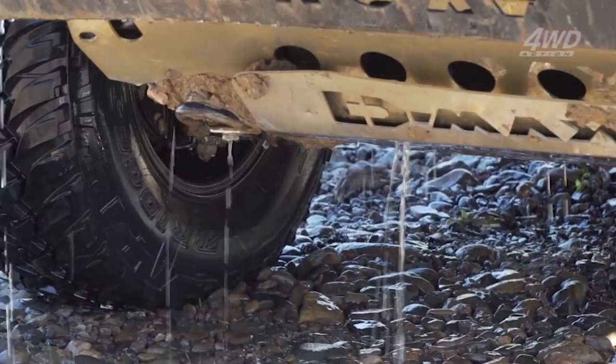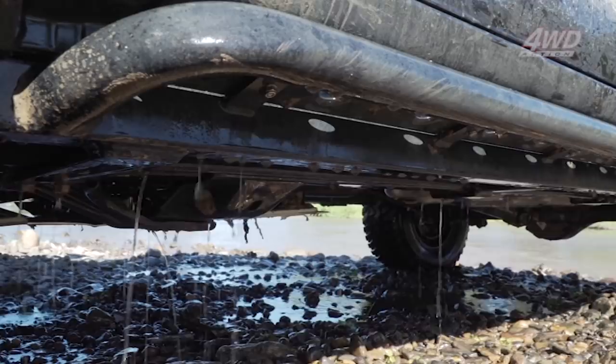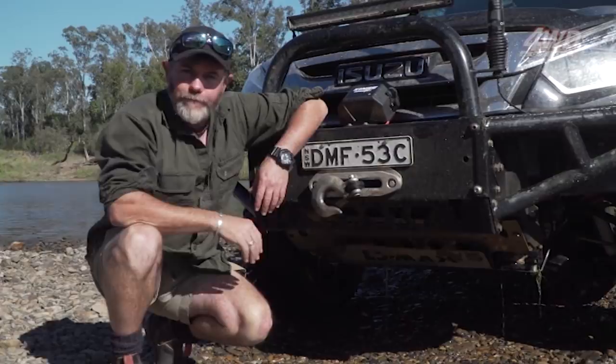Picture perfect. Final step, when you are across and you're completely safe, just stop, leave the engine running, and let all the water drain from the undercarriage and any water that might have got up into the engine bay drain out before taking off again. It's a very short step, but it ensures you're not going to get any water ingress once you start driving.